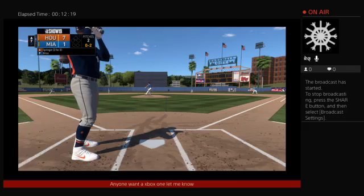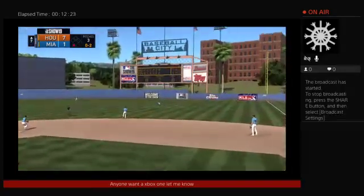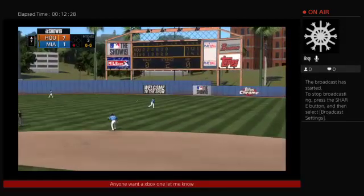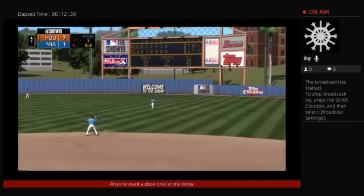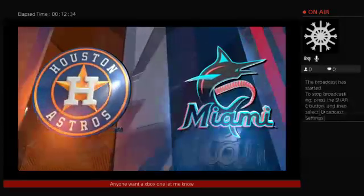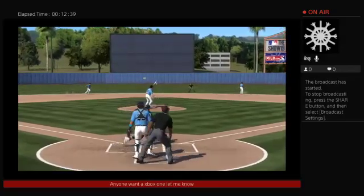A pause and the 0-2. Takes this the other way to right. He dives. Did he catch that? He did. What a play there for the first out. Great jump on that ball hit to the gap in right center field. A great diving catch. One of the better plays you'll see.